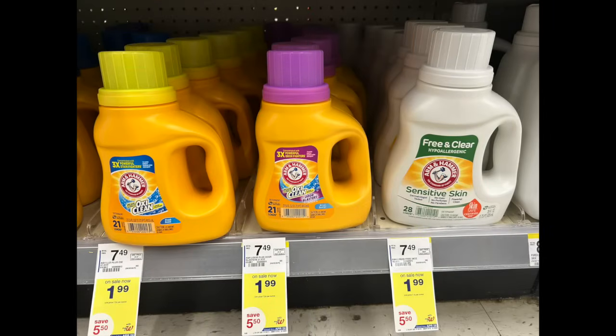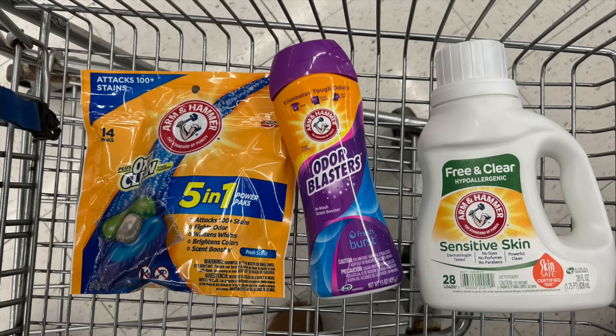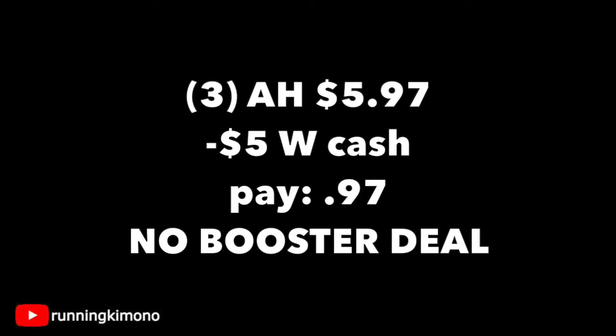Okay, so the first deal that we're going to look at is the Arm & Hammer at $1.99. The original price is $7.49, and it's not only the liquid detergent, it's also the packs and the scent boosters. Unfortunately, no Ibotta rebates. But if you want to grab one of each or more than one of a certain item that you like, by all means, go for it. As the week marches on, keep checking Ibotta in case there's rebates for these items.